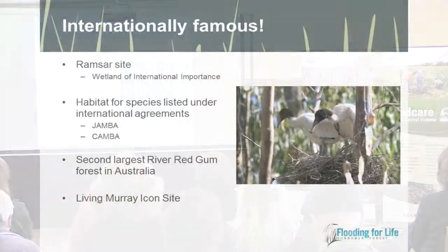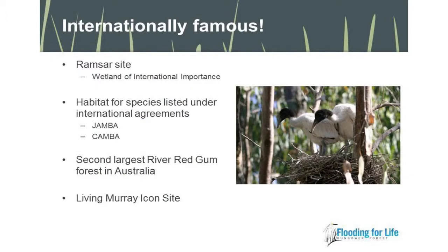So yeah, Gunbower is internationally famous. Inka was talking about some of those international agreements that help protect waterbirds in Australia. And Gunbower is lucky enough to be what we call a Ramsar site. It was listed in 1982 as a wetland of international significance. It also has habitat for species listed under the international agreements that have also been mentioned this morning. JAMBA is the Japan-Australia Migratory Bird Agreement, and CAMBA is the China-Australia Migratory Bird Agreement.